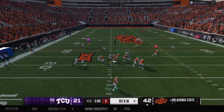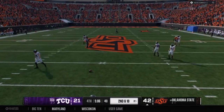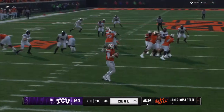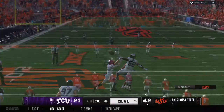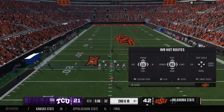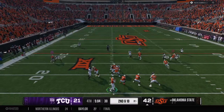Wants to throw on 1st down off the play fake. Fires to the middle. Nice defensive play to get a hand in there and knock it away. I'm a little bit surprised they're still throwing the football here this late in the game with this kind of lead. They're on 1st down, taking a shot, falls incomplete, but obviously they're still seeing matchups that they want to take advantage of in the back end of this defense, so they're letting it fly.